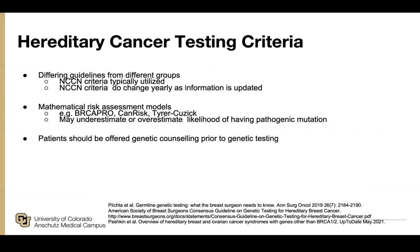Some groups also recommend the use of mathematical risk assessment models, which can predict the risk that a patient has a pathogenic genetic variant and estimate the risk of developing a cancer. However, there does seem to be a propensity of these models to underestimate or overestimate the likelihood that an individual will test positive for a pathogenic variant. Ultimately, the decision to offer genetic testing involves 3 related stages: pre-test genetic counseling, consideration of which test to order, as well as post-test counseling when results are disclosed.